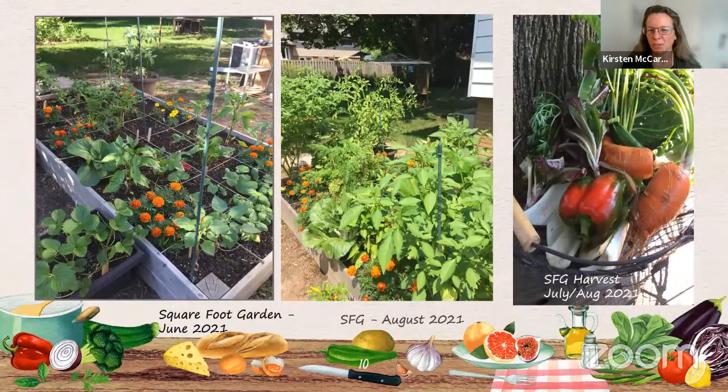And just before I finish up, I would just like to show you a little bit of my garden from last year, the growing season. So this is my square foot garden from June 2021 to August 2021. And you saw in the very first slide when it was planted at the very beginning of the season. And by June, that garden is really starting to take off and thrive.